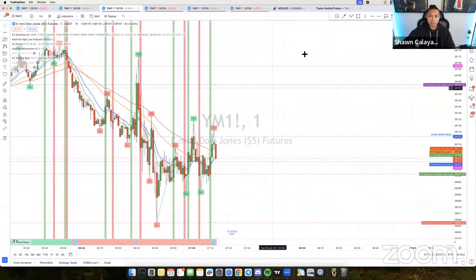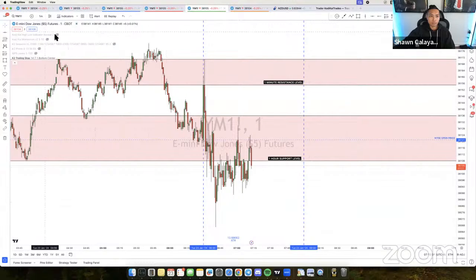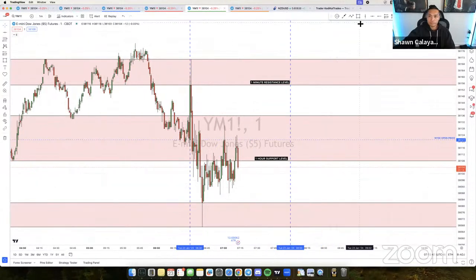There's no V1 patterns. Price is still going back and forth. You can't really see it here very well, but if you go over here to our clean chart, you guys can see it's pretty obvious right here that there's nothing going on. Let me draw some more structure here so that you guys have a better idea. And there you go, guys. There is nothing going on here.